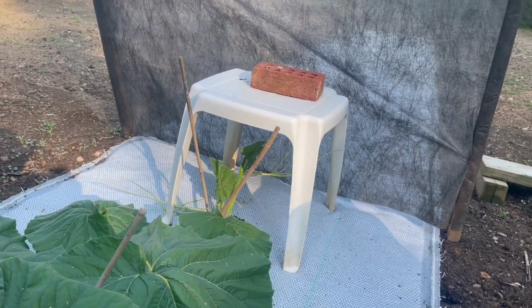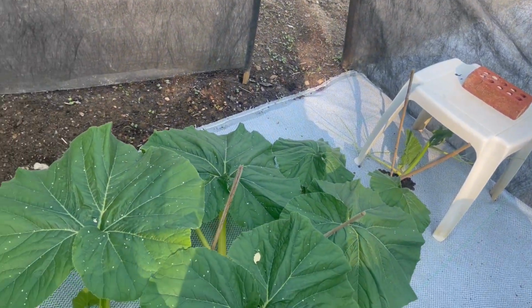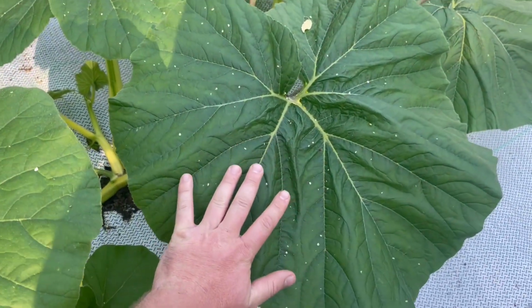I'll have to move that wind fence again. It's nice, just moved it a few days ago. That's what we like to see. Still have big hopes for this gal. She's beautiful and she's decent size.